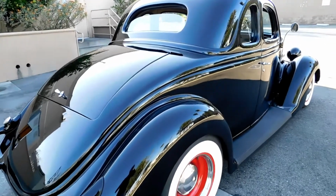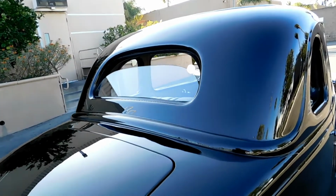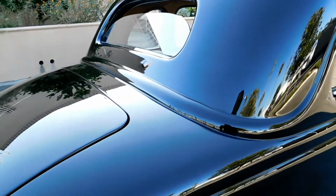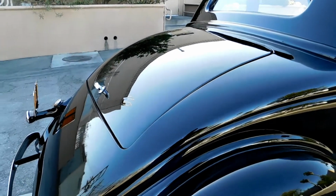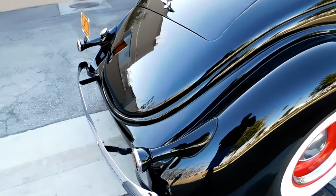Notice, to do the video here, I rolled down the window so you can take a look at the back. The belt line here is very nice. No lifting at the belt line. That means the prep was good. We'll get into the trunk here and show you the trunk in a minute. I've got all my cameras in it, so I have to take them out.